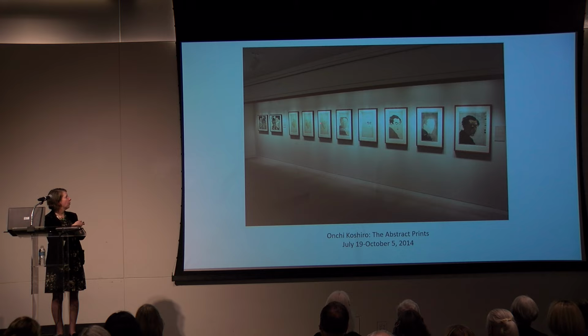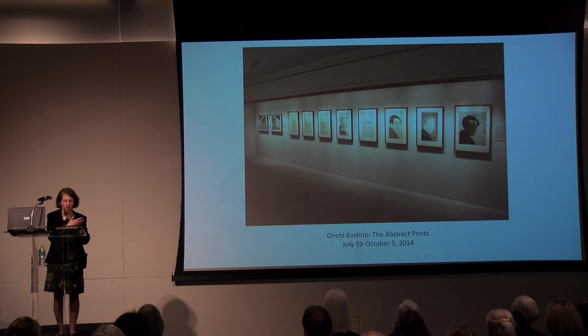So here you can see on the wall, first the face color is printed, and then the eyes, so there's a whole sequence. And at the Art Institute, we have the sequence which was created in order to teach Onchi's students how to print the image, and so it's unique to our collection.